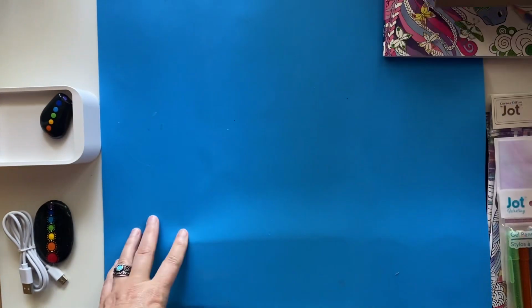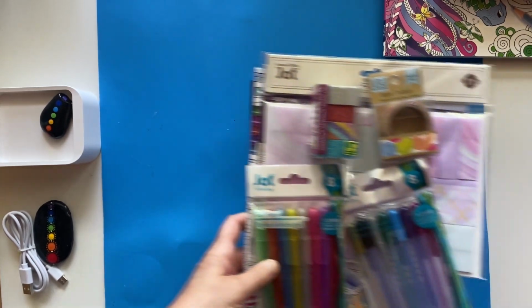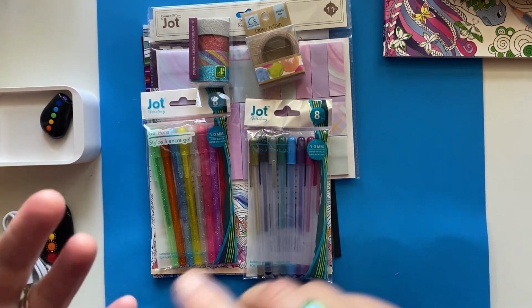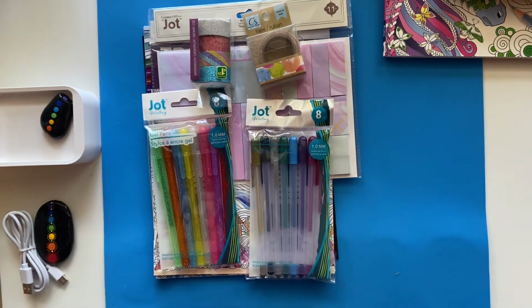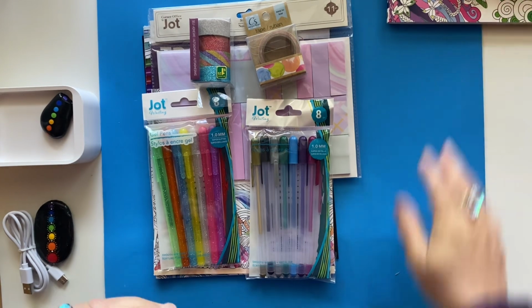Put that aside. Next, I did a Dollar Tree haul, and found some really nice items there. My intent when I went was to get sticky notes. I think that was the only thing I went looking for. And if you're like me, I tend to buy more things than I planned on.